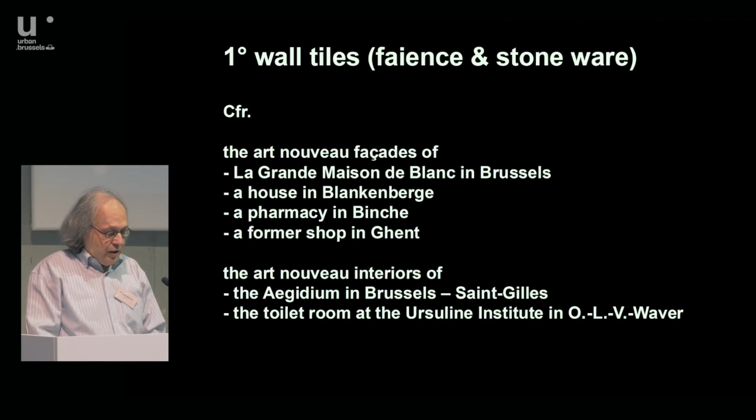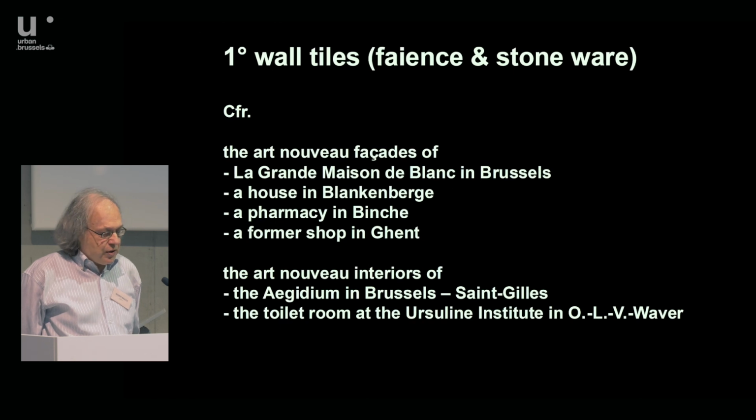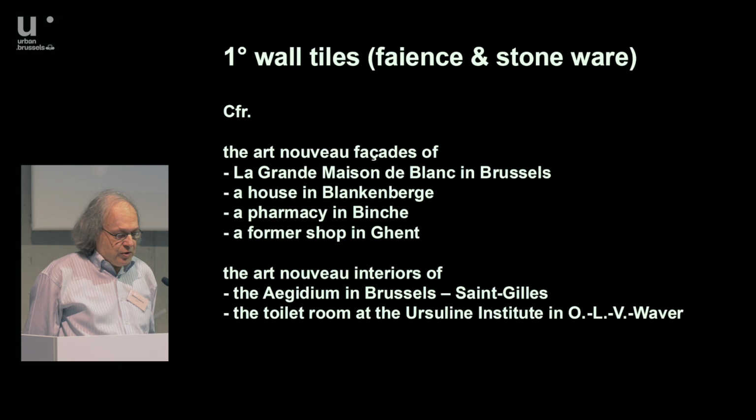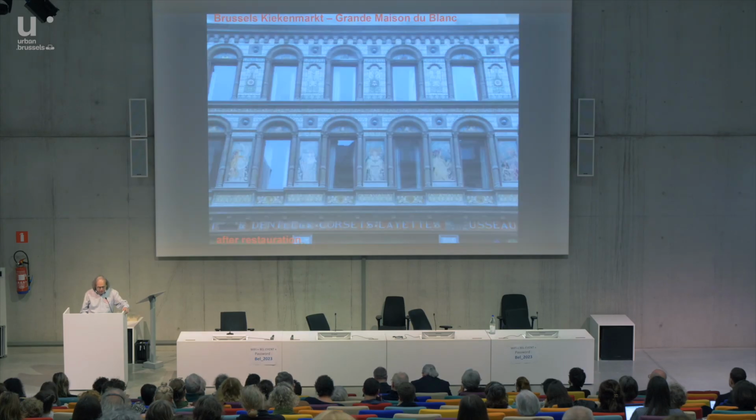I will use the examples of Art Nouveau facades: La Grande Maison de Blanc in Brussels, a house in Blankenberge, a pharmacy in Baeck in the balloon part, and a former shop in Ghent. I will also look at some Art Nouveau interiors: the Aegidium in Brussels in Saint-Gilles, and the toilet room at the Ursulinen Institute in Onze-Lieve-Vrouw-Waver.